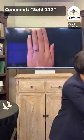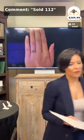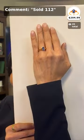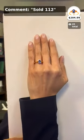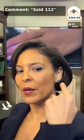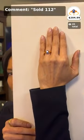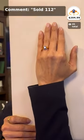Now, let's get it against the plain background here so you can see this. Hey, Cynthia. Thank you so much for joining. Hope you can stick around. I only have a few more minutes left. We have a pair of hoops coming up. If you like the cluster earrings, and maybe you own a pair of studs, we have some hoops coming up.